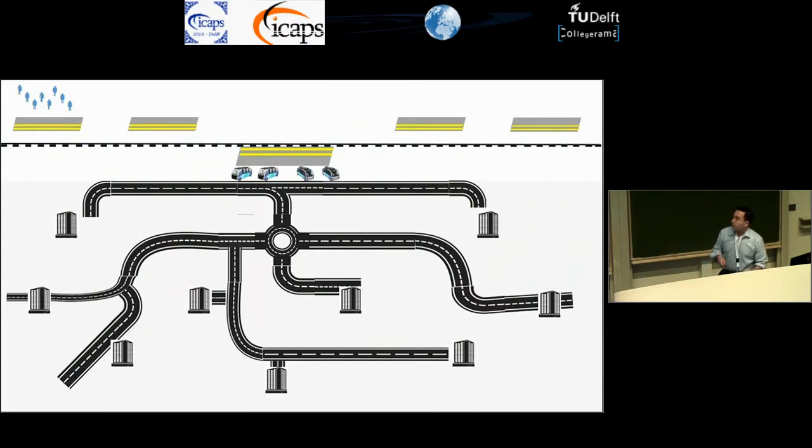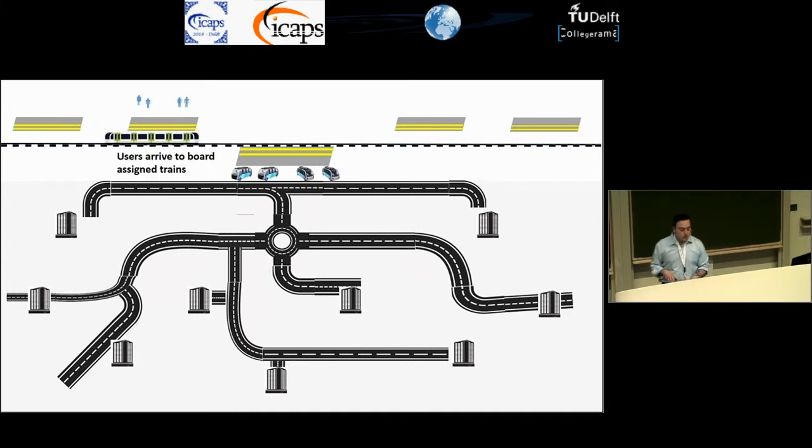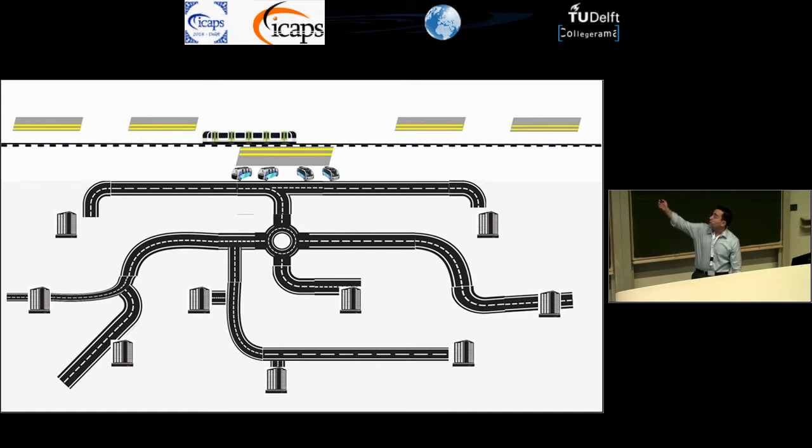So this is how it kind of looks. There's a nice little animation we have here. You have people at home. They arrive, they board, assigned trains, the train keeps on going. Again, the train is fixed, the schedule. We don't have that as flexibility. What we do have flexibility on is how these little vehicles move and who boards them.